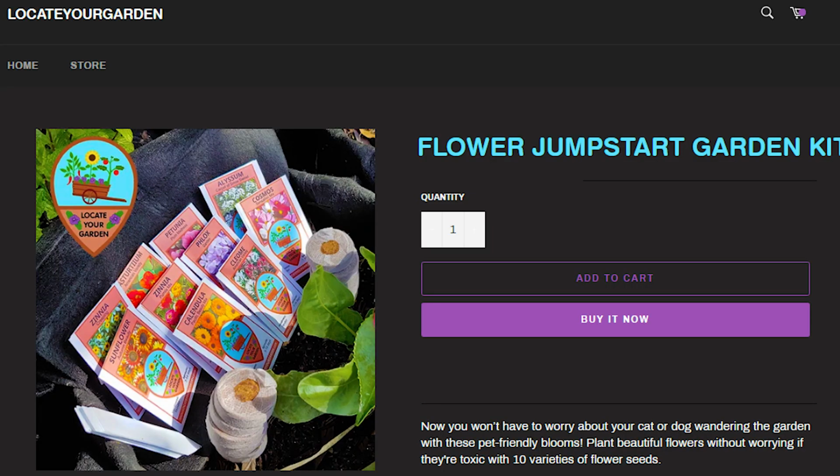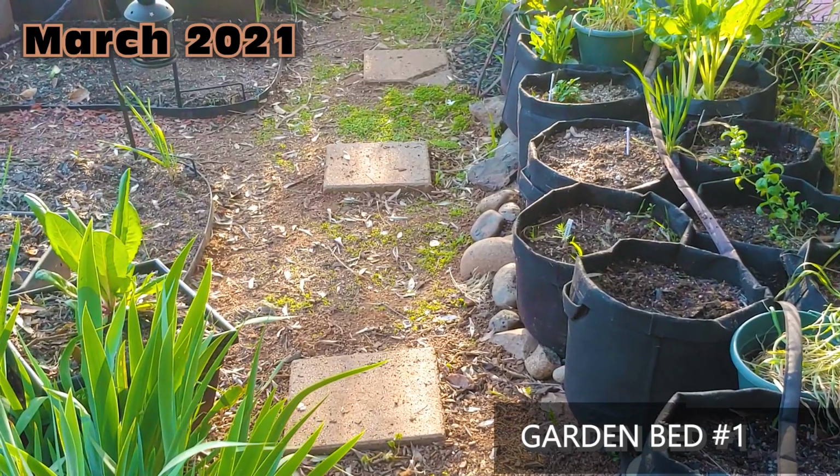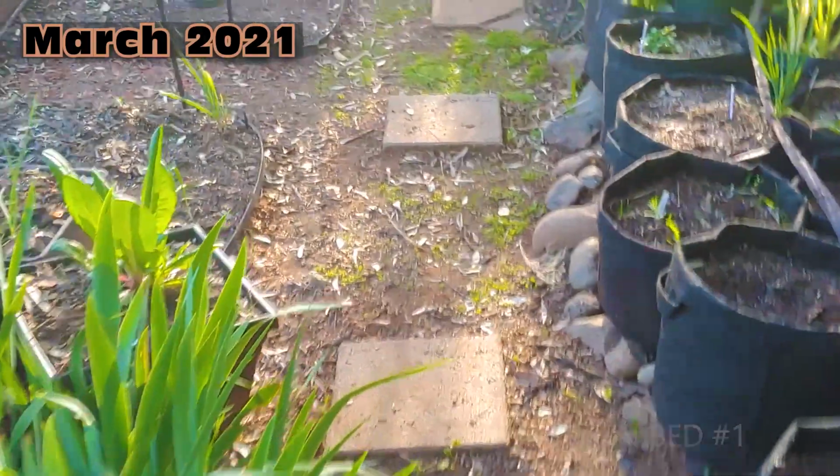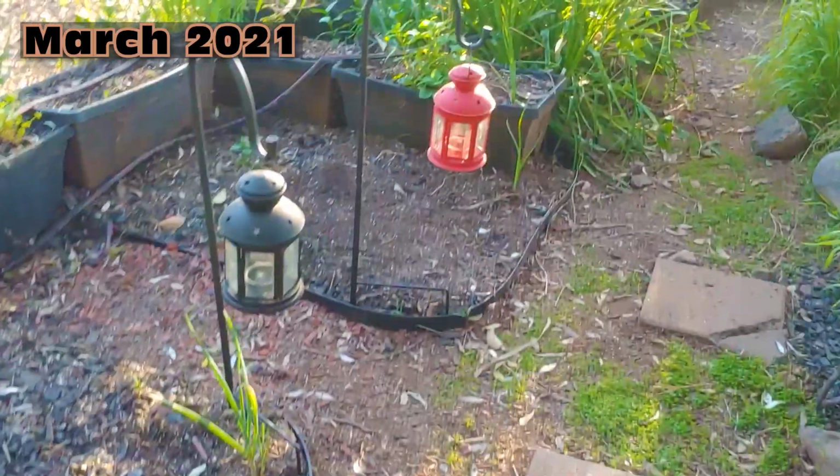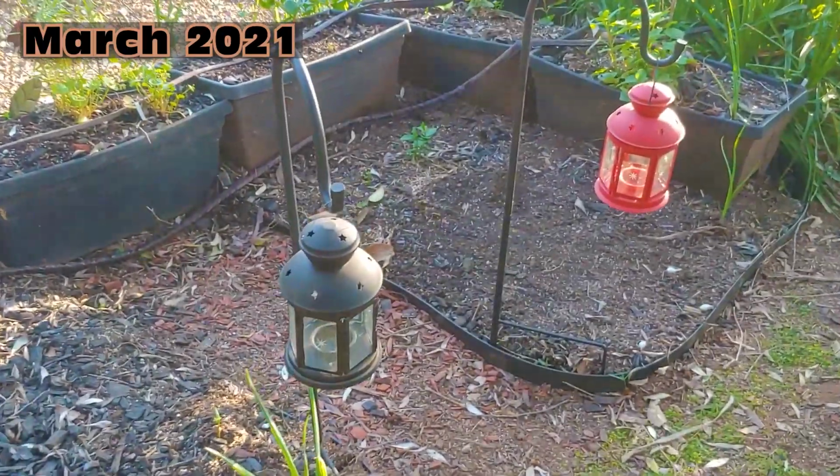I also have been working on seed collections for new gardeners since February. Writing 6 beginner-friendly booklets took a lot of my free time during the weekends. I think it's about time to rename garden bed 1 to Lantern Garden. Currently there's a marshmallow plant and some catnip growing here from last year.